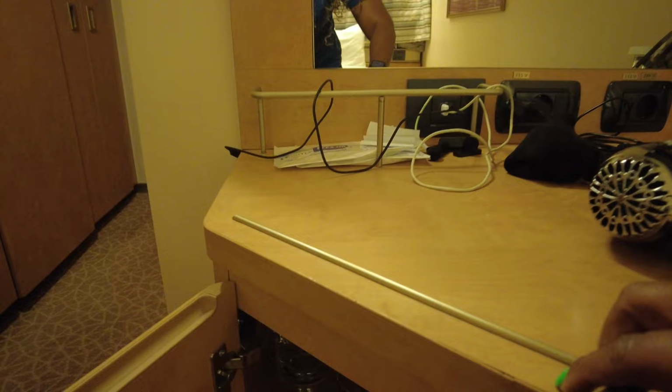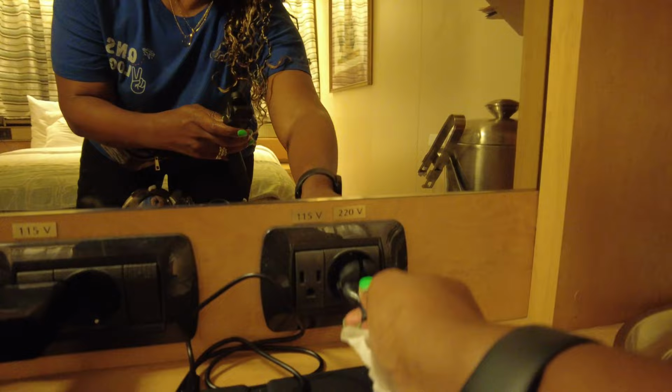So you can put your items in the fridge. They also have this little nook on the side. And here it has a makeup mirror and it has a blow dryer. And the blow dryer has a European outlet, so it goes right in there for you to use. And it also has a makeup mirror for you to do your makeup.